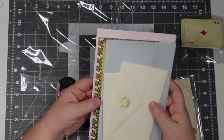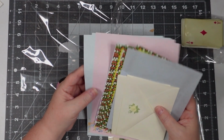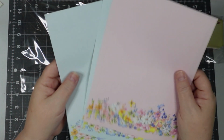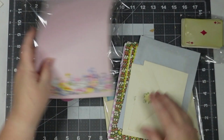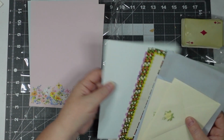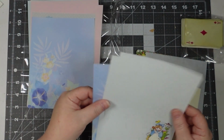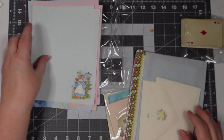So she had, on a different day, posted different stationeries. Look at those pretty papers. Those are, to me, very 80s. Maybe like late 80s. And then there was this one. Two of those. And once again, you can tell her how many you want.